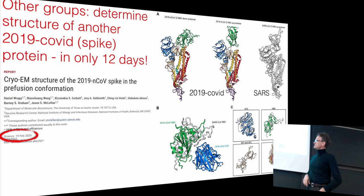So it has become a worldwide effort, and it's kind of amazing how much everyone is sharing all the information all the time. I have no idea whether we're going to have new vaccines for the coronavirus, but it's a very interesting development for the future.